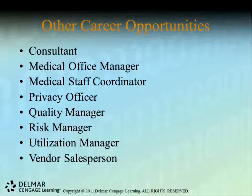You have a privacy officer, quality manager, risk manager, utilization manager. These people are people who oversee those different areas. So with a privacy officer, they are focused on making sure that we are compliant with the different federal and state laws that are regarding privacy. And so they ensure that all the privacy practices at that organization are aligned with the different laws and legislations that have been put for us to follow. We also have knowledge of the different security technologies and HIM rules and principles that have something to do with privacy.